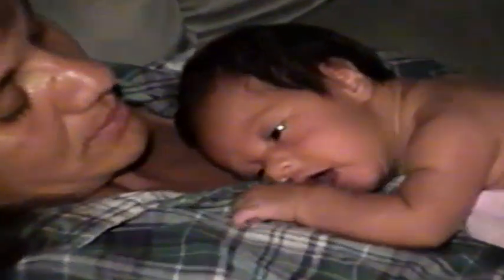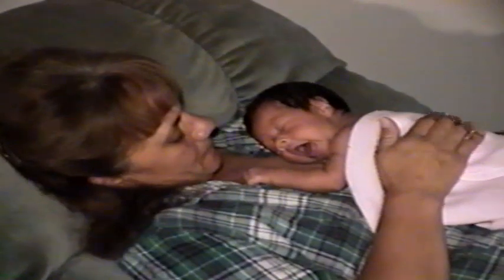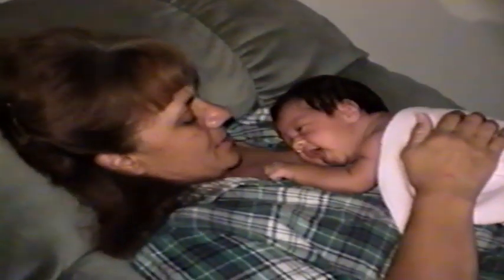Her mommy's sleeping. It's 11 o'clock at night. Sally will be coming home pretty soon to get up. She's been wide awake. Love sleeping on Grandma. Oh, there she goes, yawning.